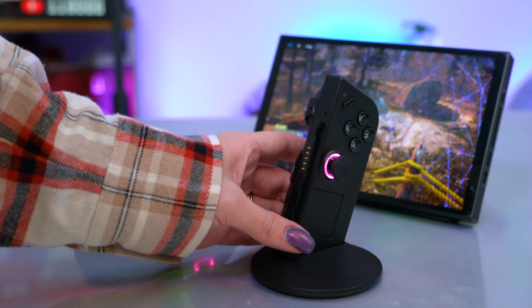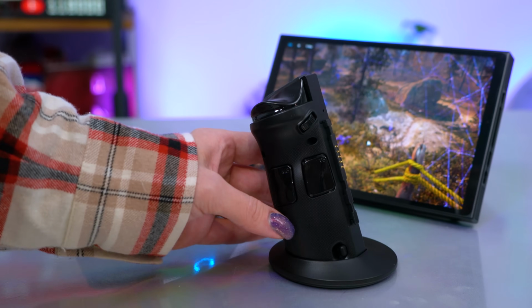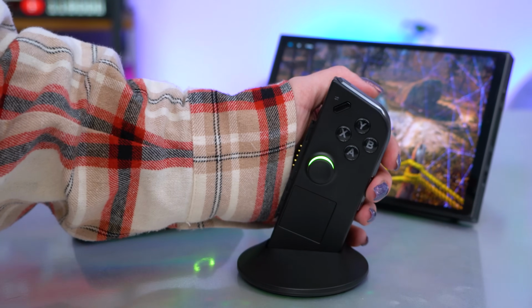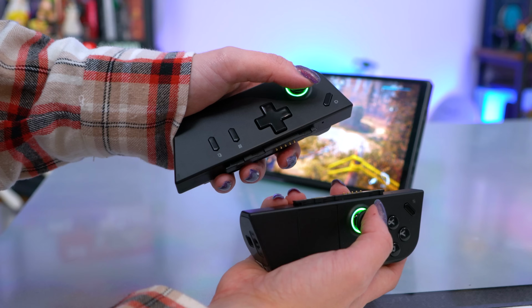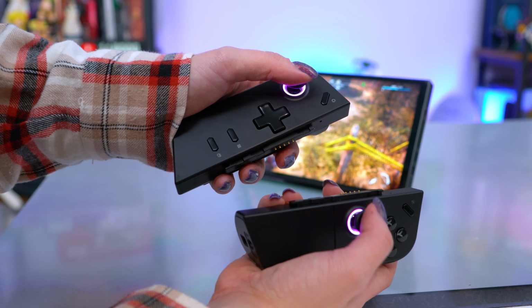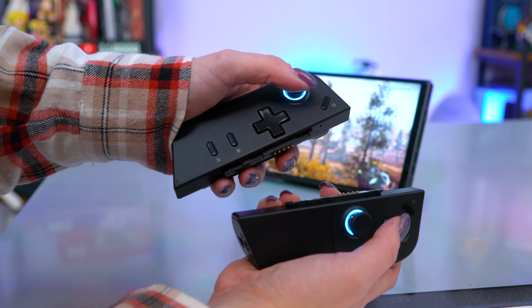But the coolest bit about these controllers is the fact that they are detachable for a unique FPS mode. You just have to press down in the lower corners to release the two controllers. Then you can turn your right controller into an ergonomic mouse for FPS mode, or you can use the two controllers handheld while your Legion Go is chilling on a tabletop.